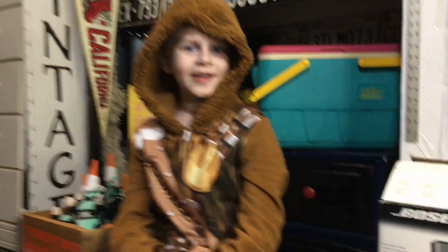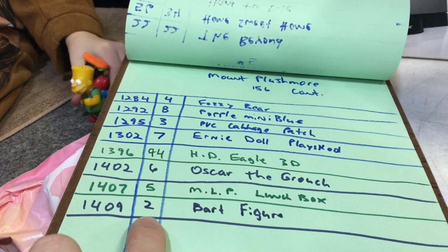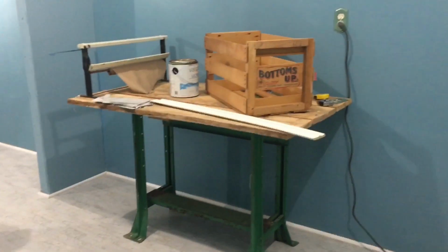Bye. And let's take a look here real quick. We just added $2. It's a little bit more profit than that, but it's not three. So we're at $14.09 so far for the Mount Plushmore sale.